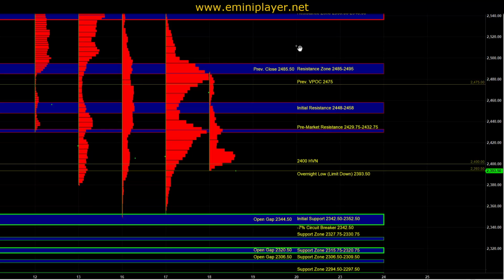23.15.75 to 20.75. And then we also have the minus 7% circuit breaker at 23.42.5. So today, how the market behaves at the initial support zone and at 23.15.75 to 20.75 is going to help set the bias going forward. If early in the session, buyers can still step in here at the initial support zone or even at 23.15.75 to 20.75 and then push ES back above the 2400 high volume node, then there could still be stability in this market and we can still get upside price movement.